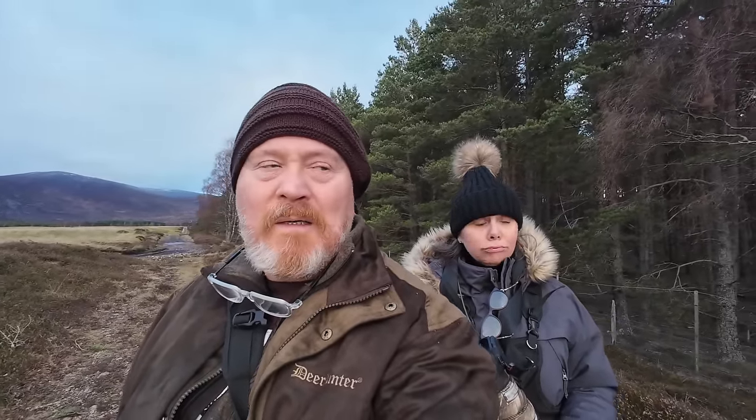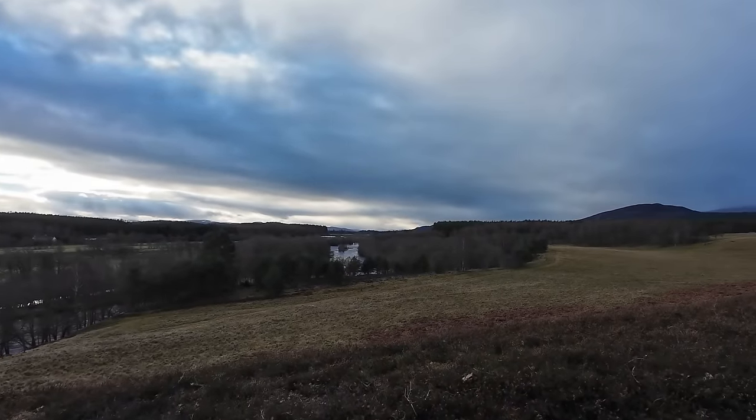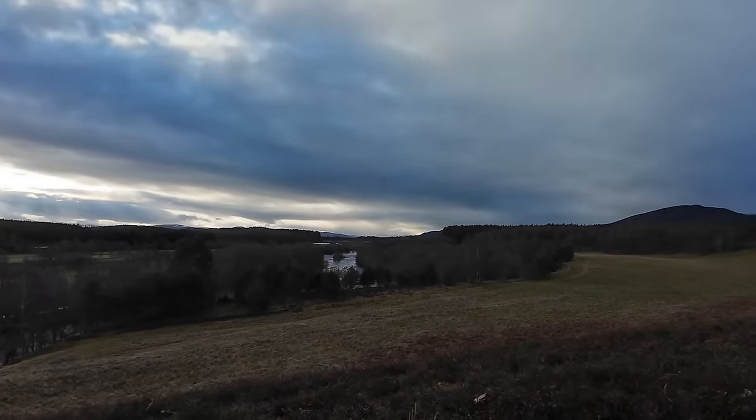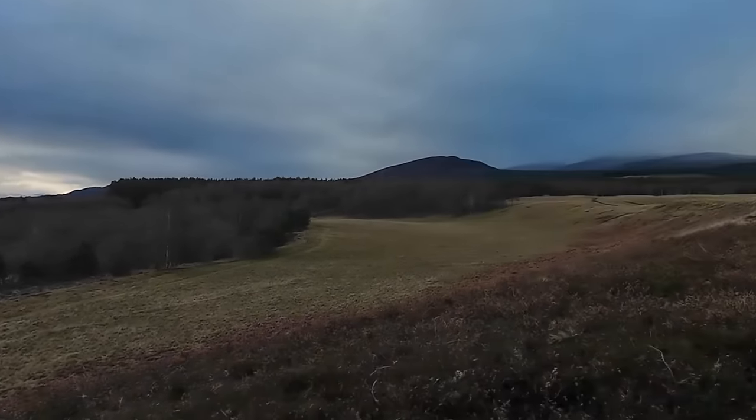Blooming lovely up here. See for miles. Got the woods behind us, just walked up a great big hill. And it's beautiful. We're heading back now. I think we fancy a smash burger. Yes, get a smash burger. Smash burger. Mm. Yum, yum, yum. Have a look at this view in the distance here. Look at that. Stunning. Right, smash burger.